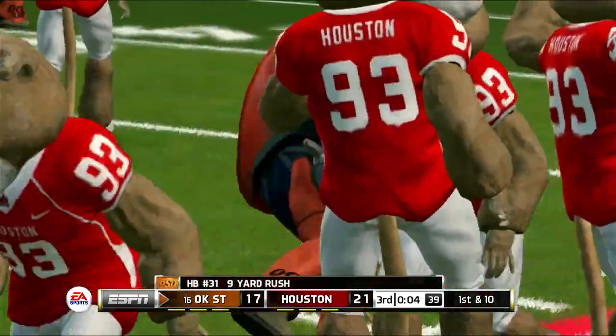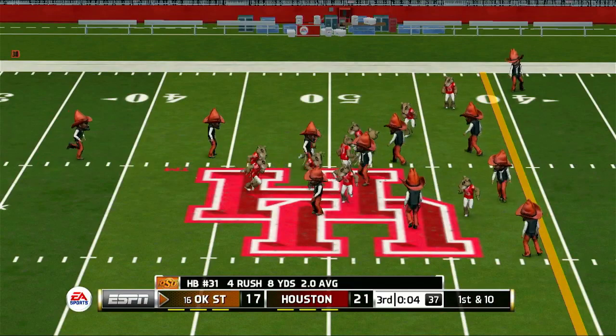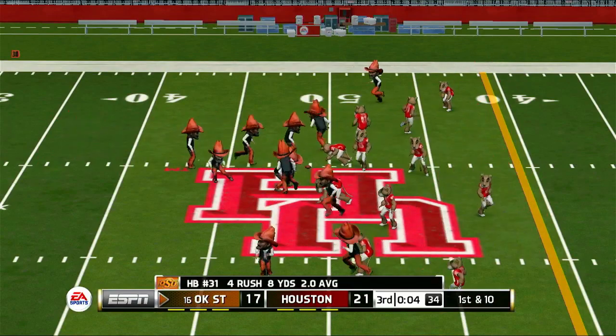Number 31, the ball carrier. That's a gain of 9 on the play. First down.